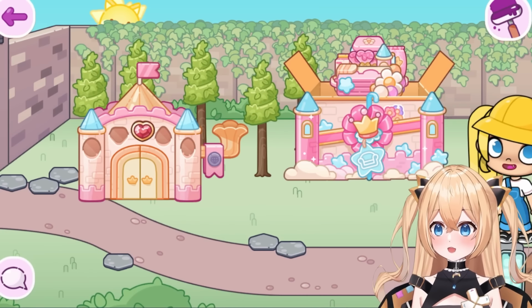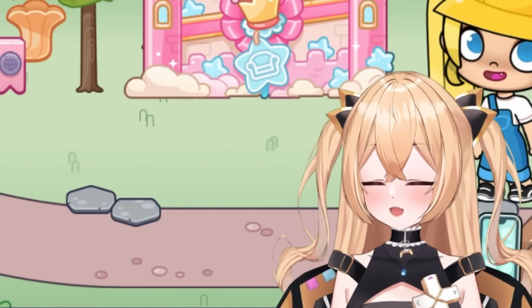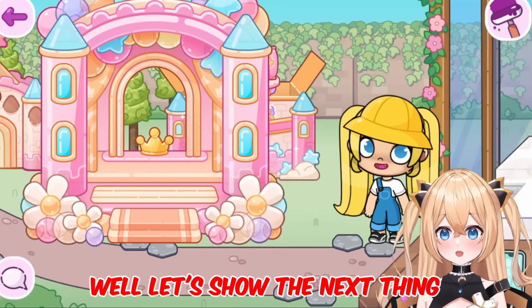One over here. Let's put them. Oh my gosh, it's a game! I have to match it on the castle to be able to unlock the door. Cool! It's another game. It's a mini game. Well, let's show the next thing.